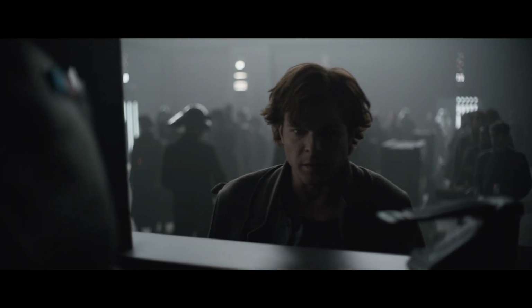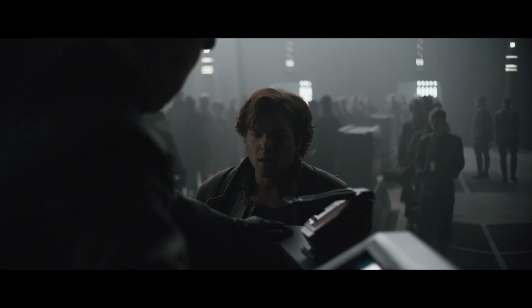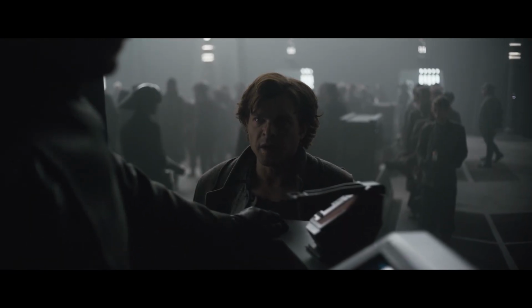Imperial recruiters could be found on almost every world in the galaxy. These recruiters weren't all that different from the ones we have here on Earth, although on economically depressed or isolated planets, especially in the Outer Rim, oftentimes joining the military was the only option a lot of Imperial citizens had.